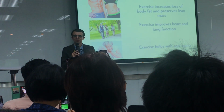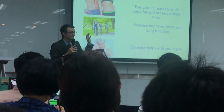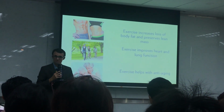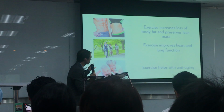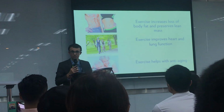Exercise is super good for you, anti-aging effects. Some researchers believe it's actually one of the greatest anti-aging strategies out there. Just exercise, right? Keeps the mind sharp, keeps the body sharp, heart, circulation, blood pressure. I mean, we could go on and on. But in terms of weight loss, the reason people work out is to maintain muscle, not to lose more weight, okay?